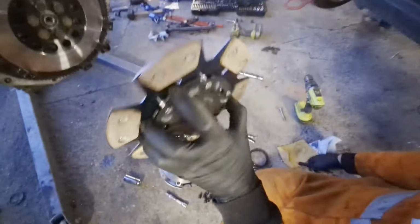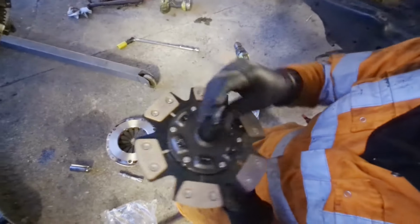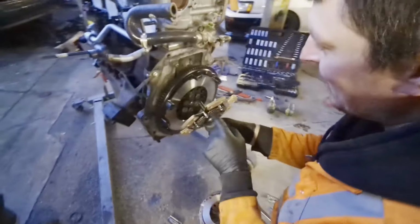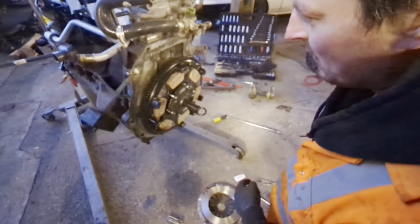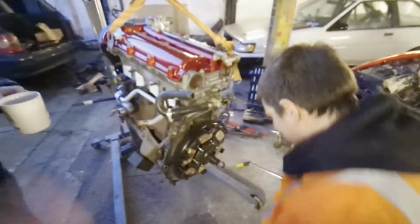Which way are they running? Look at that race clutch. I thought they had them written on them for the XTDs. Nope, it's a cheap clutch. It's not going to tell you which way. I'm sure it's that way because that ain't going to fit in there, is it? No. We'll soon find out. You've got to be pretty dumb to get it wrong, and we're pretty dumb.